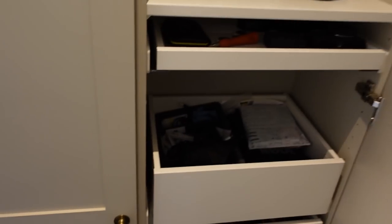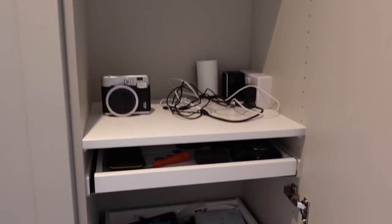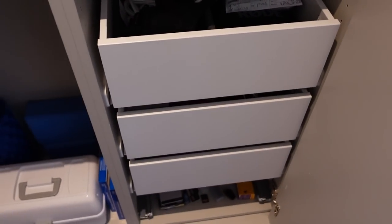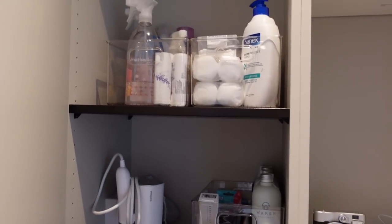There you go. Is this interesting? I'm not sure, but this one was meant to be Ollie's IT, and it is unfortunately white because it wasn't in stock. But we have the drawers in here, so you can pull them out, push it back in. And then in this one, we have some more spare bathroom stuff.